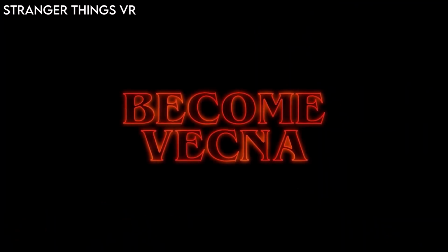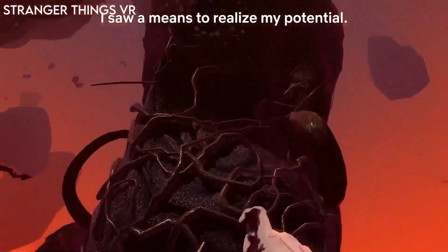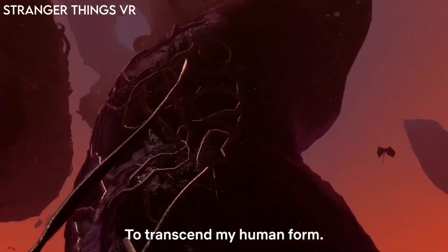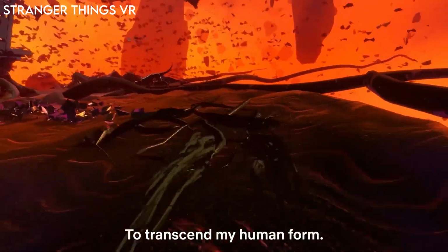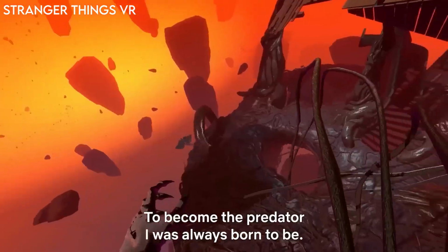Stranger Things VR is coming to all major platforms, and it will have you play as Vecna, who was the bad guy from the final series of the TV show. I really love the art style for this, and I think having the player play as the bad guy with superpowers could be really interesting.